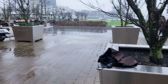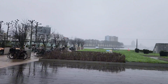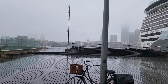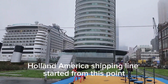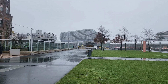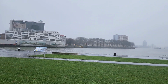We are at the famous Wilhelmina Pier in the Kop van Zuid area of Rotterdam. The view is beautiful. It's just the weather which has been non-cooperative. And that's the cruise liner. Yeah, it stretches till here, almost half a kilometer. Yeah, the view here is beautiful. And in the distance you can actually take a water taxi also. So Rotterdam, other than trams and metro, also has a water taxi. And that's the view of the sea.